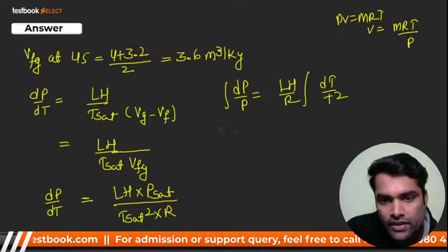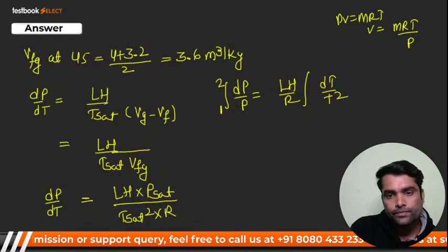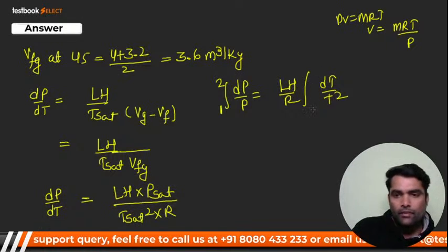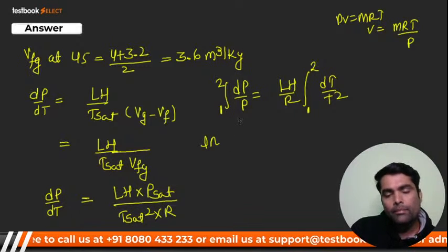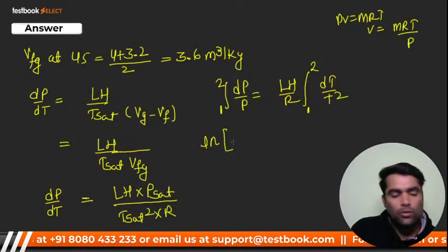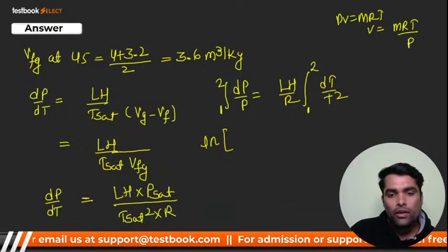So my dear, इसका इंटीग्रेशन क्या जाएगा, ln of P, लिमिट लगेगा 1 से 2, limit will be from 1 to 2 ना. So ये क्या हो जाएगा, ln of P2 minus ln of P1, so definitely ln of P2 by P1, so it is कितना हो जाएगा बच्चा, ये हो जाएगा मेरा 50 by 40.